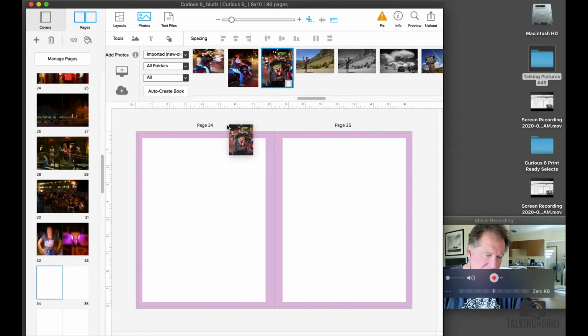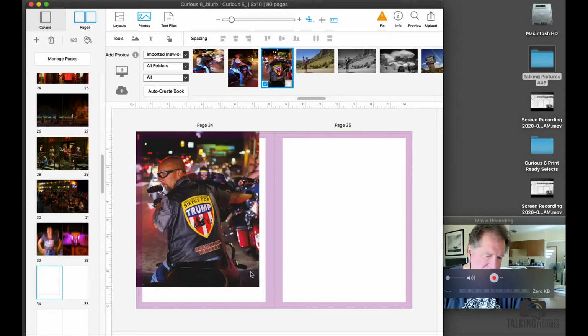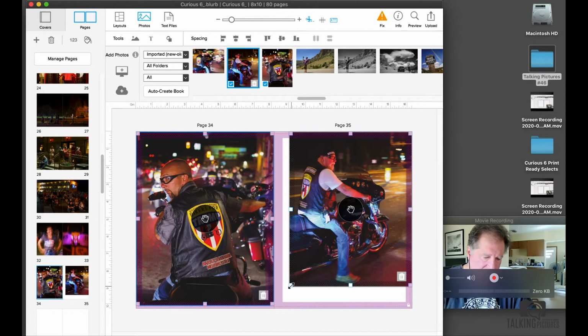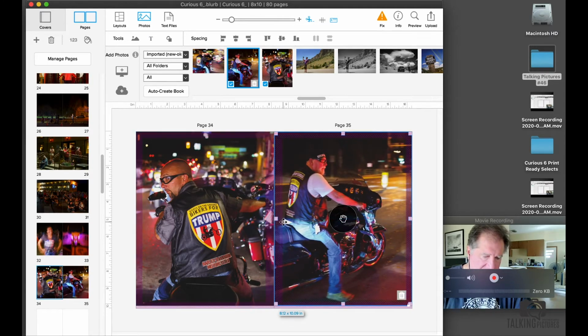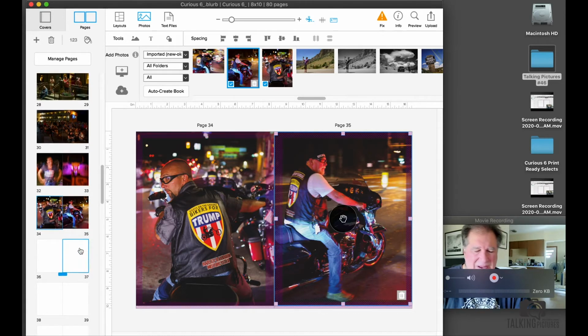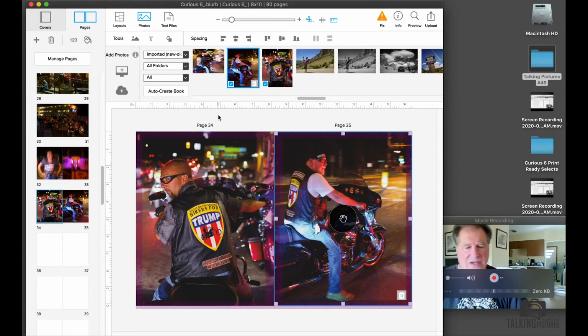So I'm going to follow this up with another two singles. And my default, okay, this is a good example. These two images should be reversed because you could have both the guys looking into the page, and my gut always tells me to just ignore that and do the opposite. So I'm doing the opposite.